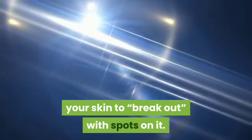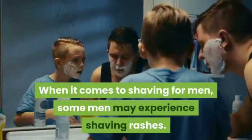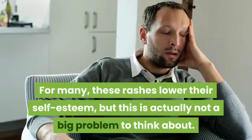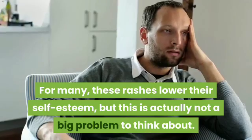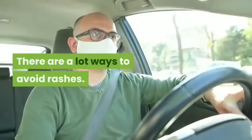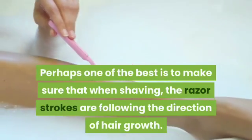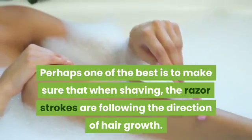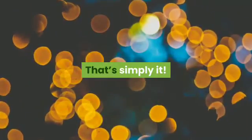When it comes to shaving for men, some men may experience shaving rashes. For many, these rashes lower their self-esteem, but this is actually not a big problem to think about. There are a lot of ways to avoid rashes. Perhaps one of the best is to make sure that when shaving, the razor strokes follow the direction of hair growth. That's simply it.